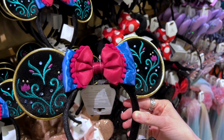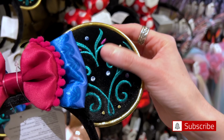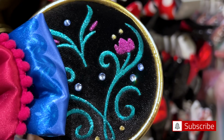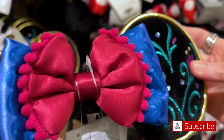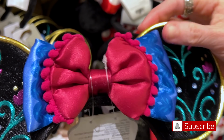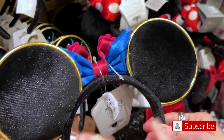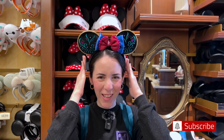Frozen Anna ears, and they are gorgeous. They are kind of a velvety material. We got some embroidery there with that metallic string, and then we have little embellishments on there. I love the bow, the little pom-poms, the silk material, and then when you turn it around, it's nice and plain. And these are $35.